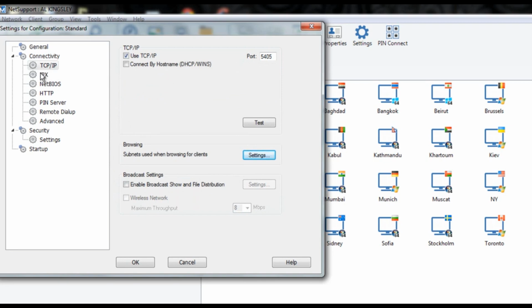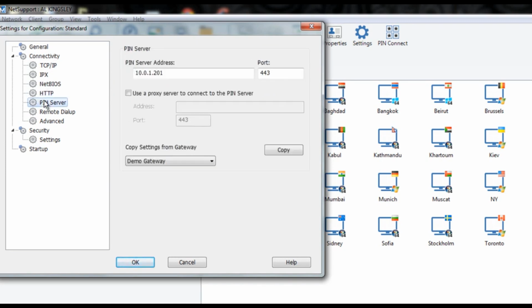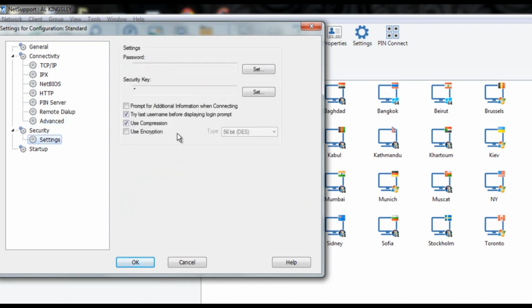We also have support for a range of legacy platforms, our IPX and NetBIOS. We have HTTP support when we're communicating over an internet gateway. The details for our new PIN server, so we can specify the address of the PIN server and whether it's going to simply be the same details as our gateway machine. Again, we have legacy support for dial-up support, as well as advanced networking defaults, which typically you shouldn't need to use. And we have some first level security settings.